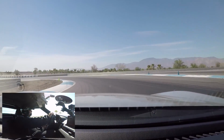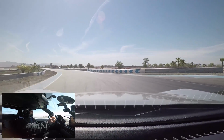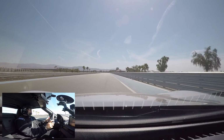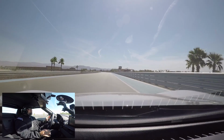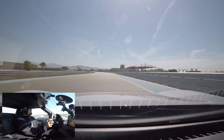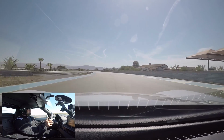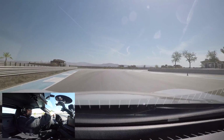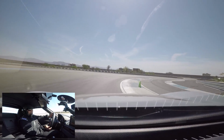Look at this. Well, I'm not going to drift it there because there's a wall that I don't like very much. But it feels flickable. Really good front-rear balance. Really easy to steer. Really easy to point. Really easy to recover if you end up in a place you're maybe not supposed to be.